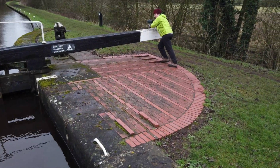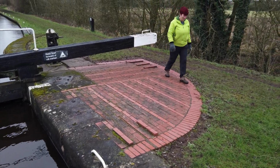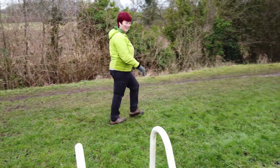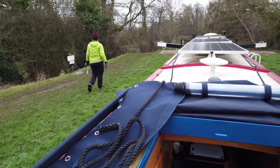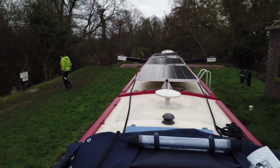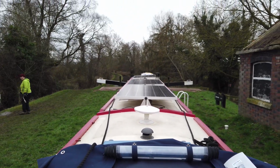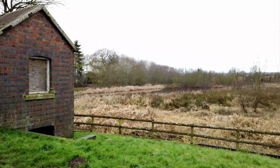Yeah, these all seem to be 1997, so I think that might have been when the canal was restored and reopened. So yeah, we'll have a look at this back lock gate in a minute, see if it's leaking, because obviously if the front two lock gates aren't leaking and this one is, then it'll gradually fill up, particularly overnight. But yeah, beautiful spot here, as you can see.